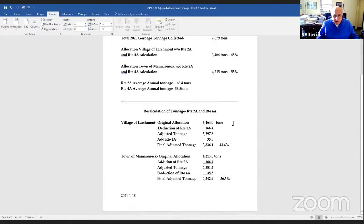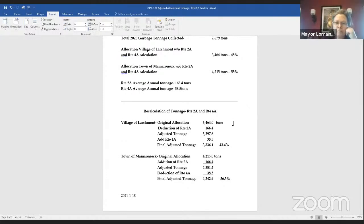I took the original calculation, this is Larchmont now, deducted the 166.4 tons, back Route 4A, and I got a final adjusted tonnage of 3,336.1, or 43.4%. Same thing with the town of Mamaroneck, except I added Route 2A and deducted Route 4A, and got that final adjusted tonnage of 4,342, and it's 56.5%.